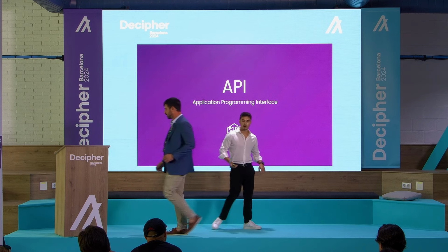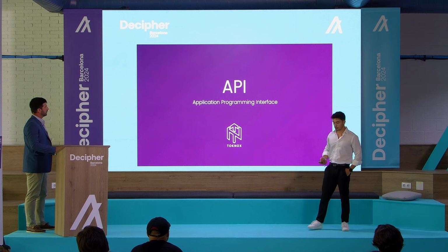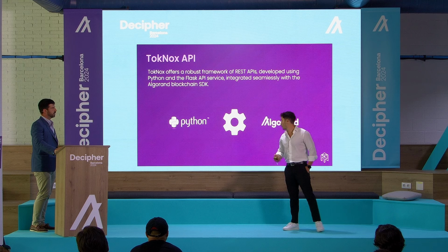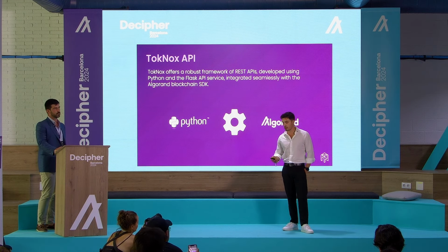Thank you. Hello, everyone. I'm Simone, CTO of Toknox. Let's take a look at the Toknox API. They will be very easy to integrate. They are developed in Python using Flask, and they integrate the Algorand blockchain SDK.